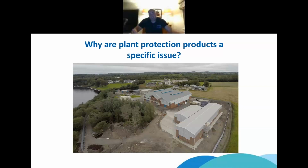That building there cost about £5 million to build. And the carbon which is in that will have to be regenerated. The more pesticides that it removes from the water, the more it has to be regenerated. So it's a huge expense to keep it going.